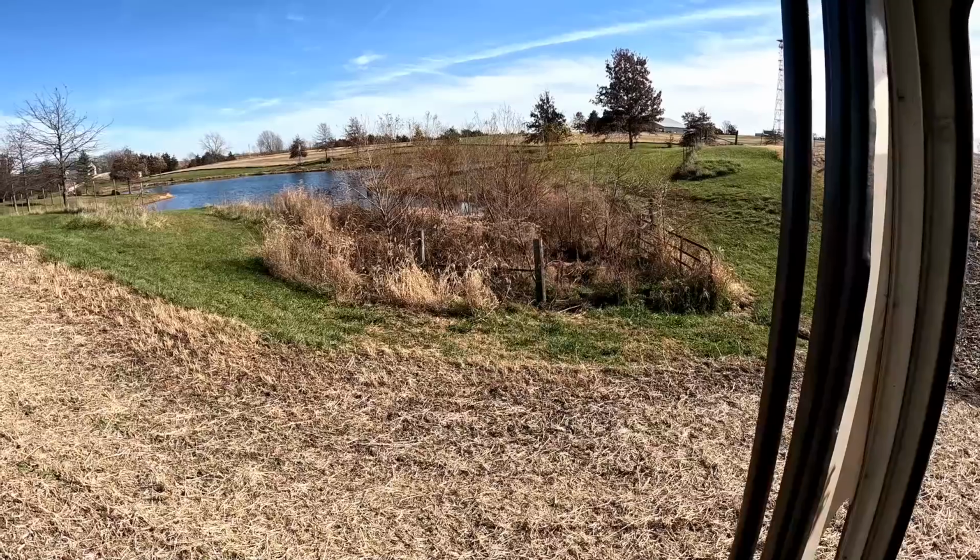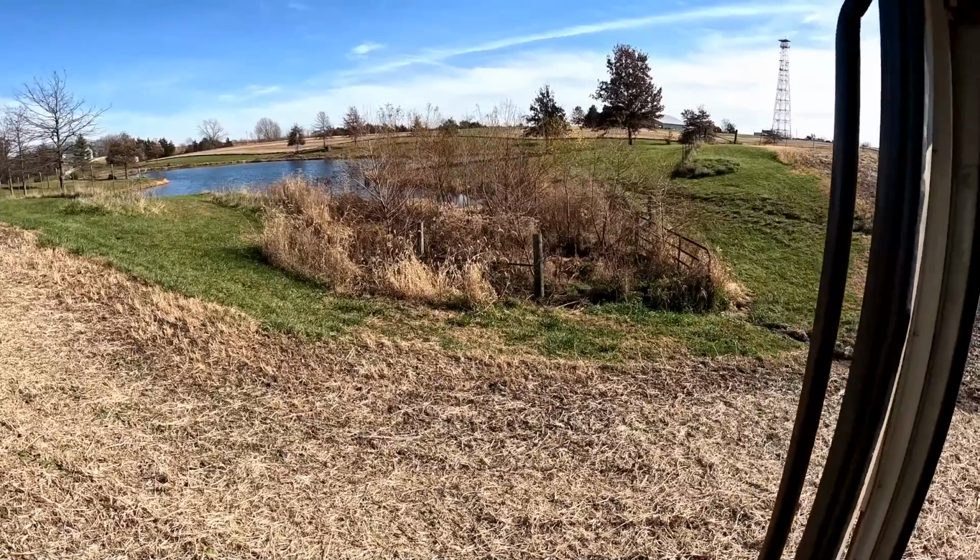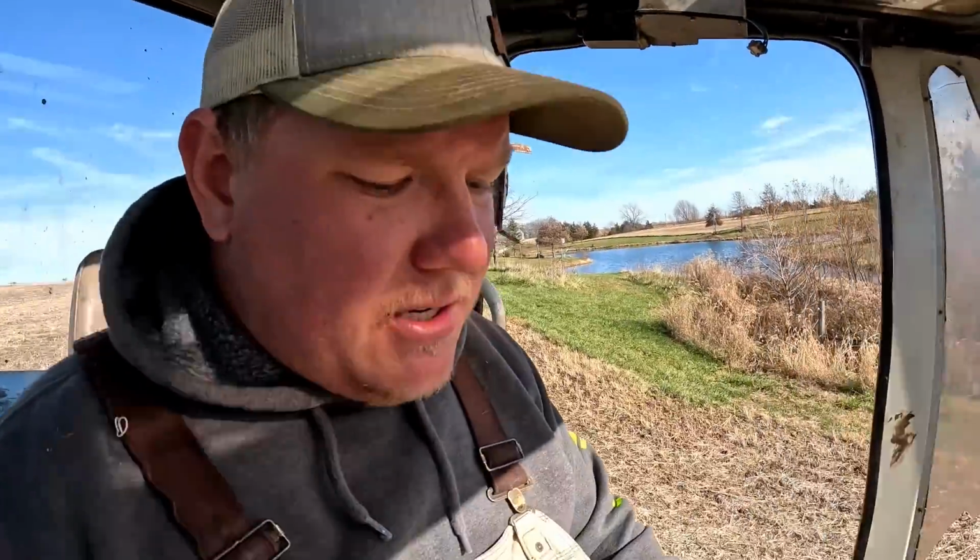Better. I got the same thing going on here, but this excavator's not the tool for the job with that one right there. That has a lot of like silt and stuff in it. I really need like a long reach excavator to come in here so I can dip that all out, push it kind of back up the hill, and then I actually need another terrace on this farm.